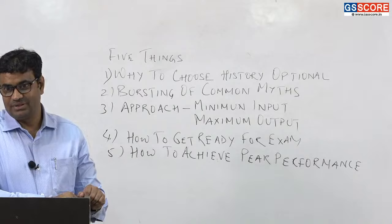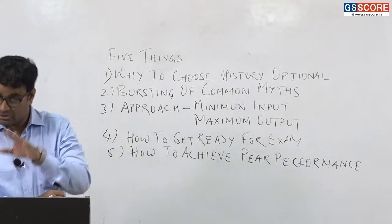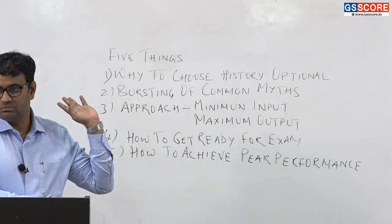And social order in Hinduism means perfect hierarchy among the Brahmins, the Kshatriyas, the Vaishyas, and finally the Shudras. Clear? So that thing needs to be understood. So first of all, contextual clarity, conceptual clarity, and content. Even if you write too little content, marks will not be deducted. But if you write a wrong concept, totally wrong, then they will. So content comes last.